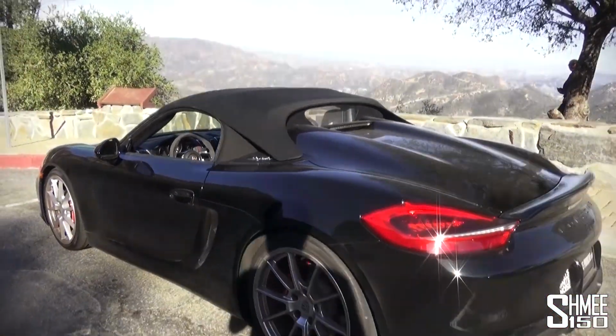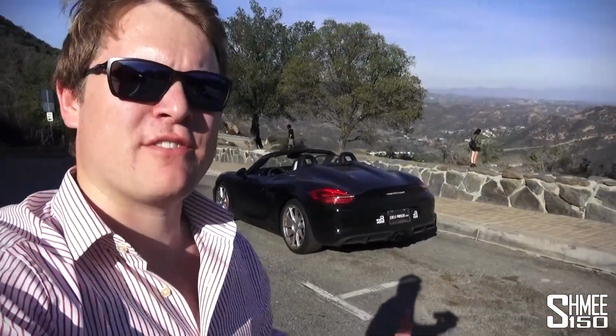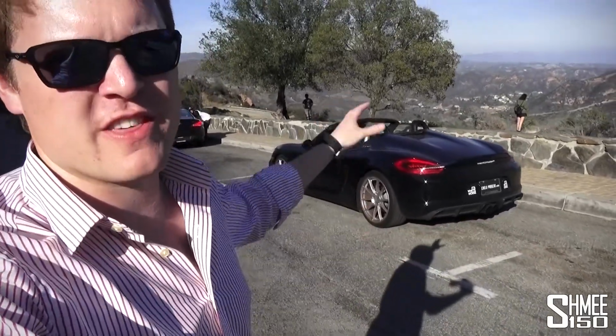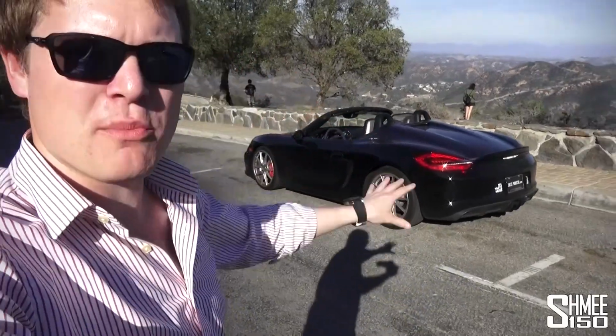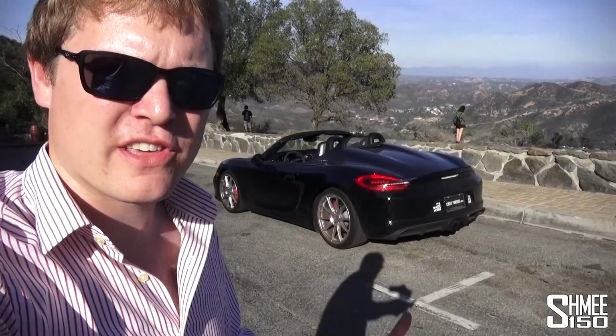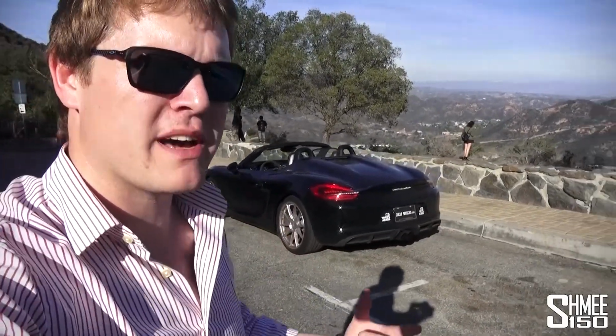I think by way of a conclusion, the GT4 has overshadowed the Boxster Spyder a little bit, which it totally doesn't deserve, because this in its own right is a phenomenal piece of equipment. I haven't talked too much about the driving experience because it is, of course, very similar to the GT4, and I've done many videos with my car.